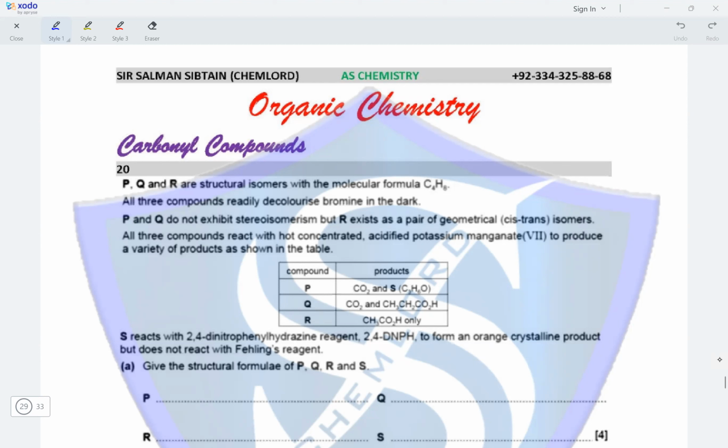So P would be a carbon atom with two hydrogen atoms on it, forming a double bond with a carbon atom with two CH3 groups on it. This would be the structure of P. So condensing this structure, we would have CH2=C(CH3)2, because these are the bonds that we could derive from the products that are found. The CO2 represents the structure being an alkene having a terminal carbon which forms the CO2 group, and the rest of it forms a ketone with three carbon atoms. So C double bond O would be the central carbon atom. So this is the structure of P.